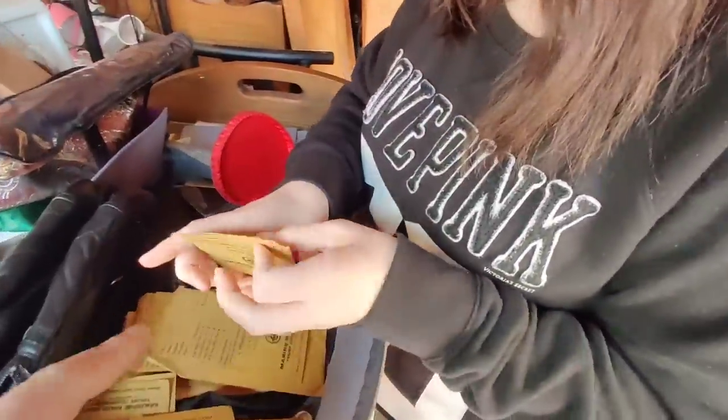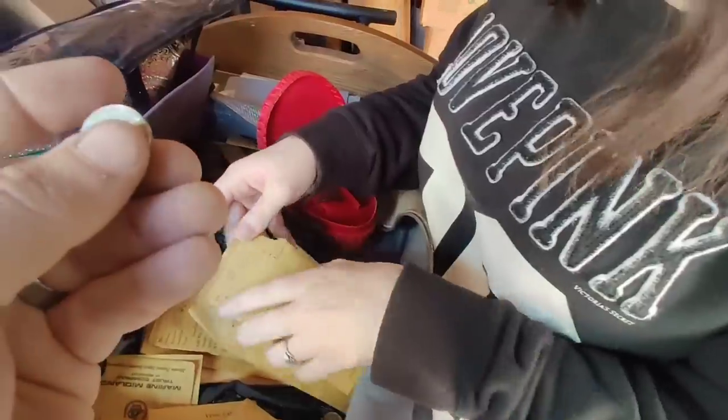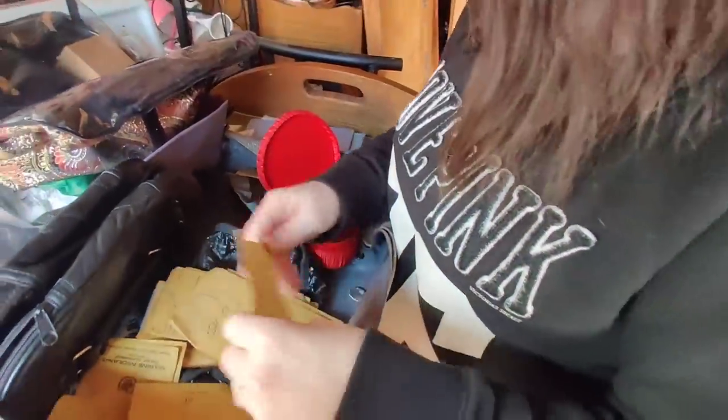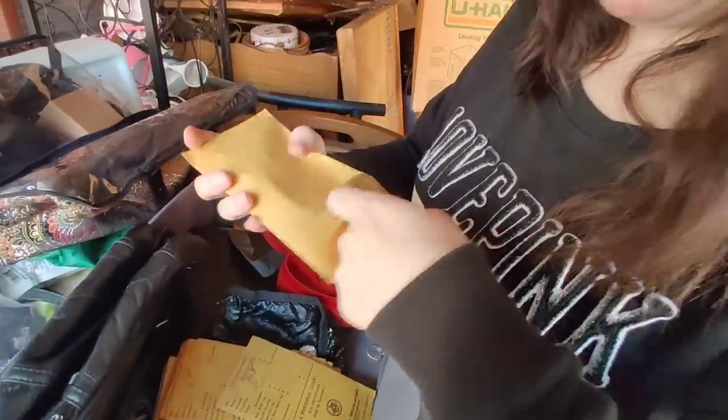Well, be careful because there could be paper in some of these. Oh, okay. You know what I'm saying? Yeah. It's 1964. I don't know why they kept that. It's nothing. That one's empty. Man, this is crazy. We're finding all sorts of coins.